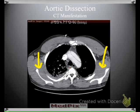So it's very important that we actually provide quality images on this, and as you'll notice, this is performed with contrast. Without contrast, the aortic dissection would be near impossible to see. However, contrast does allow delineation between what is an intimal flap or an intimal tear of the aorta and what is not.